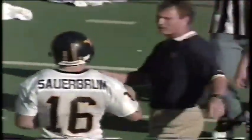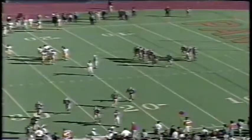Sauerbrunn, boy, he negates that return. There's no return there. Blasted out of the end zone. Pitt got to respond with 1:32 to go. Rahsaan Vanderpool, 9 catches, 207. It's a career as a tight end. If you're a tight end, that's a career.